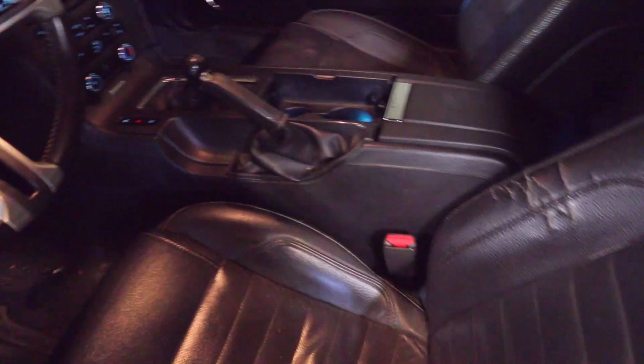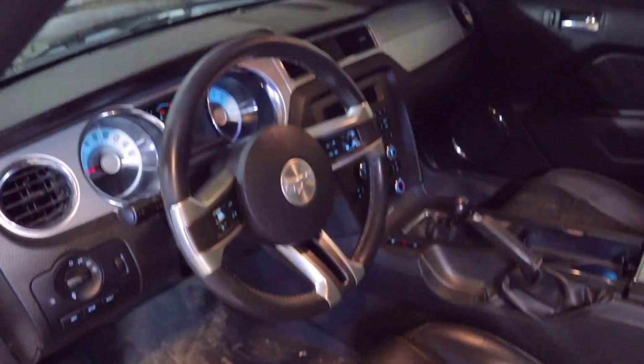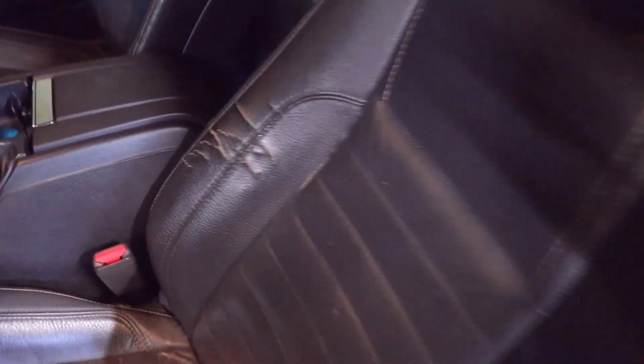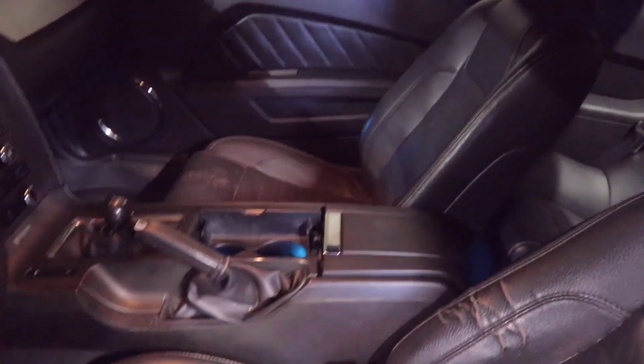If we show you around in the interior, it is a premium. It's pretty nice. I do like the interior overall. I understand that this interior has gotten a little bit dated over the last few years, but I still think it's really not that bad. There are a few cracks in the driver's seat in a few different spots. Nothing too bad. In the rear seats, I don't know why one of those headrests is up and not the other. That's weird. But the rear seats are in really good shape. Passenger seats in good shape.